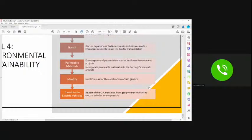So more important, and we'll include that information in there, but promoting that to your residents and encouraging them to use that service to decrease the amount of cars and congestion and emissions that is currently within the borough, because you are a very compact, tight community.